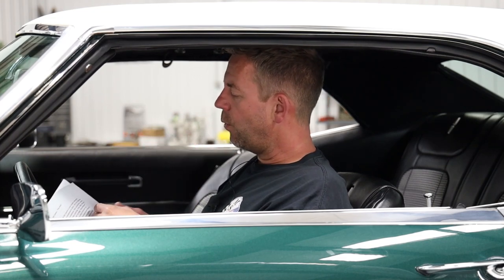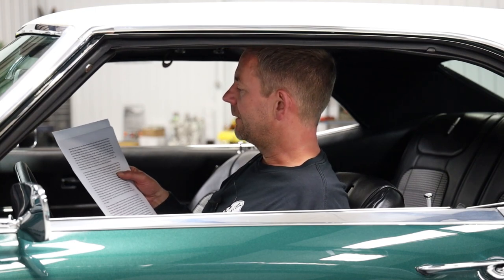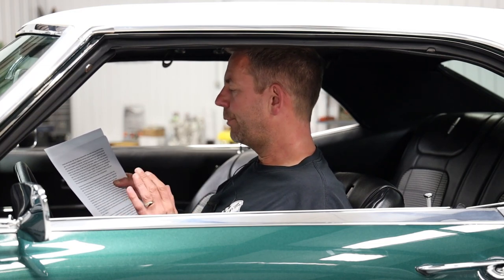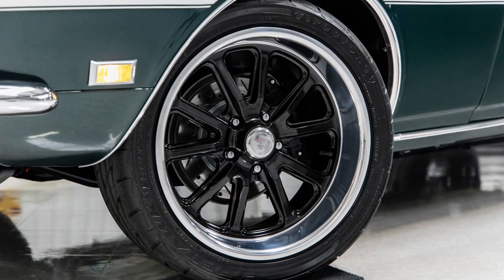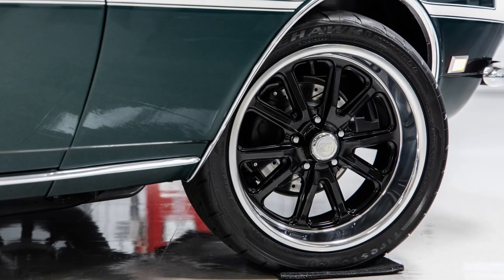Just to go over what size the wheels are here, I just want to make sure I don't make any mistakes. The front wheels are 18 by 8. The rears are 18 by 9.5. Pretty wide wheel considering the car was not tubbed or anything like that. And these wheels are US Mag Rambler wheels. They kind of have a black centerpiece with a polished lip. Again, I think they look absolutely perfect.